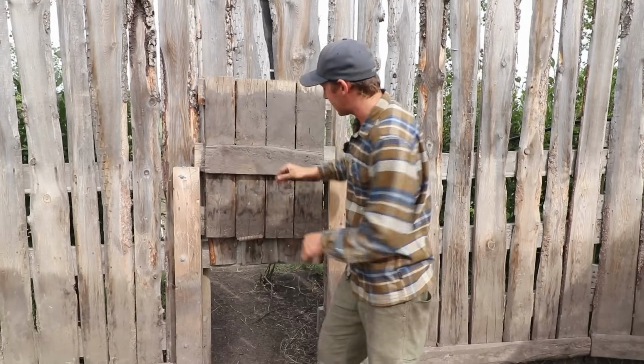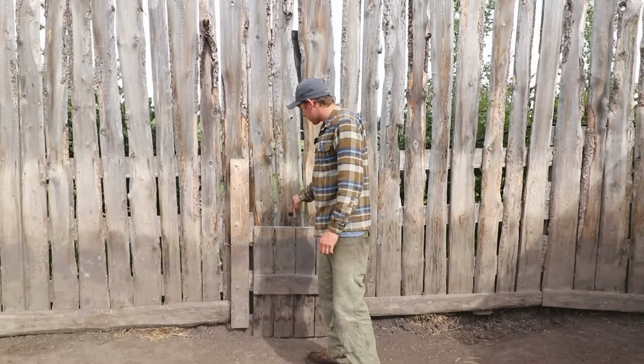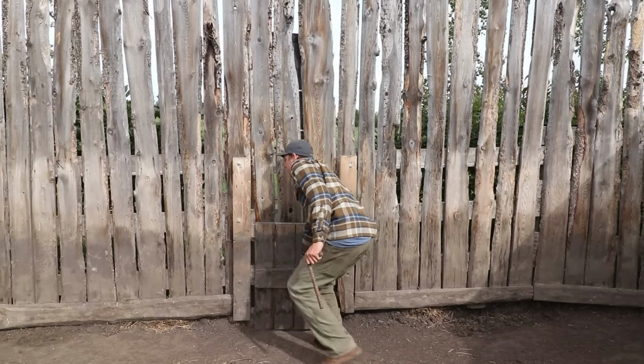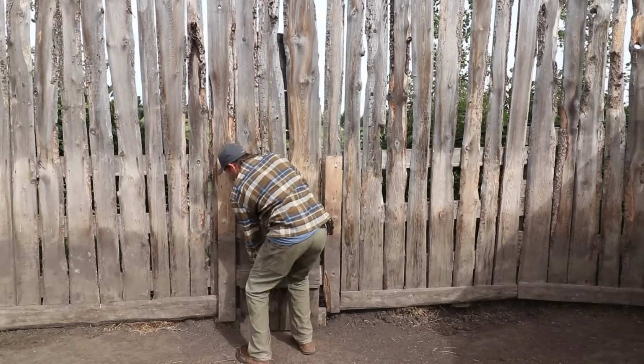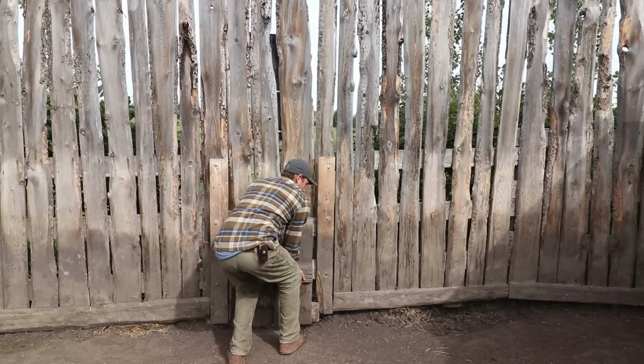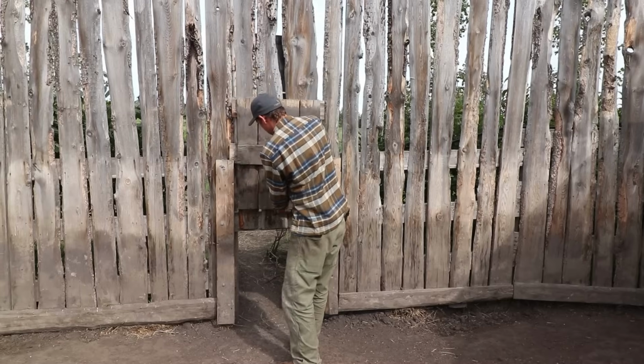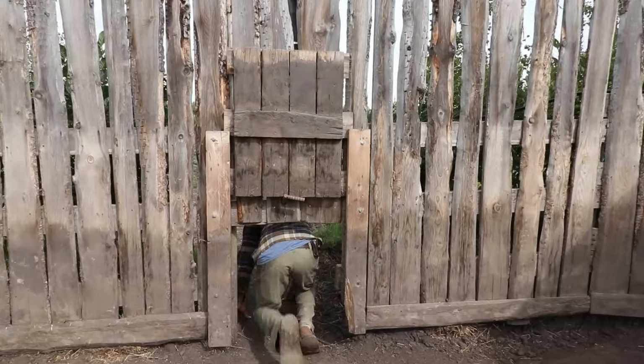So this is one of our little pig slide gates, and if we didn't want them to come through, we would just lock it so they couldn't root it up. But right now we want them to come through there, so we'll keep this guy open, and we'll come on through.